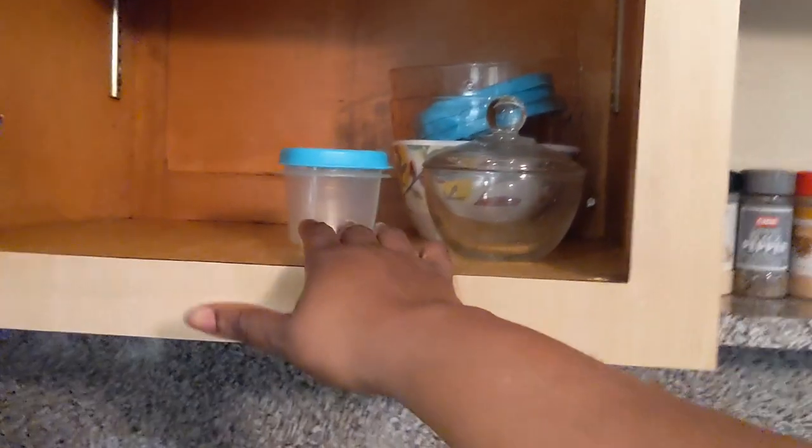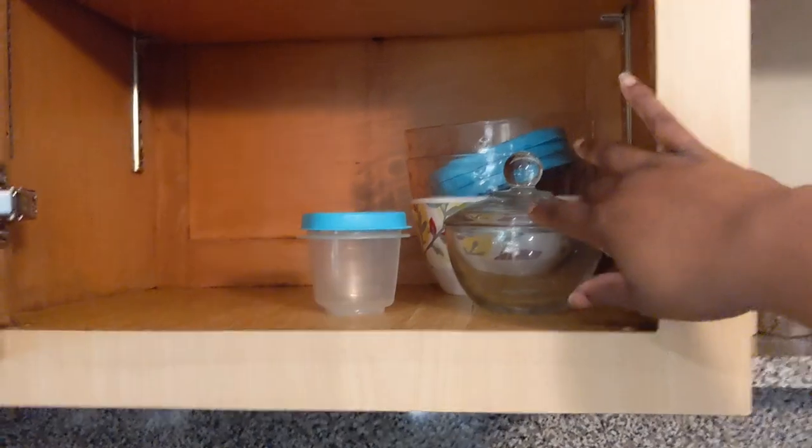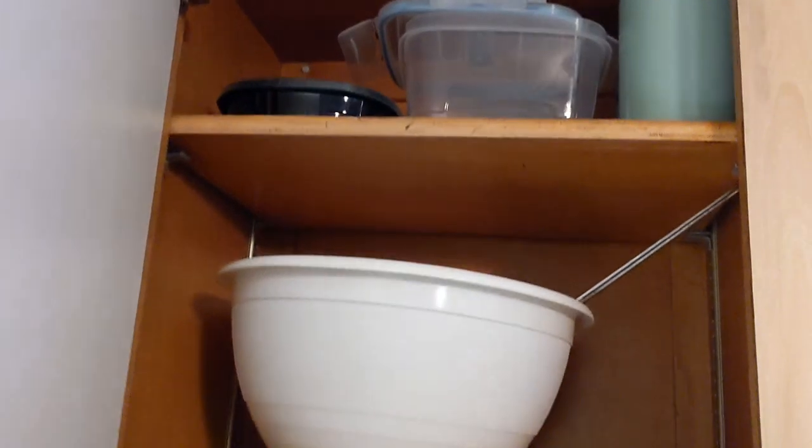This little thing, that's mine. The blue tops are mine. This was left by the previous owner. This was mine, and those are all mine. So I already started moving some things into here that I need to organize.